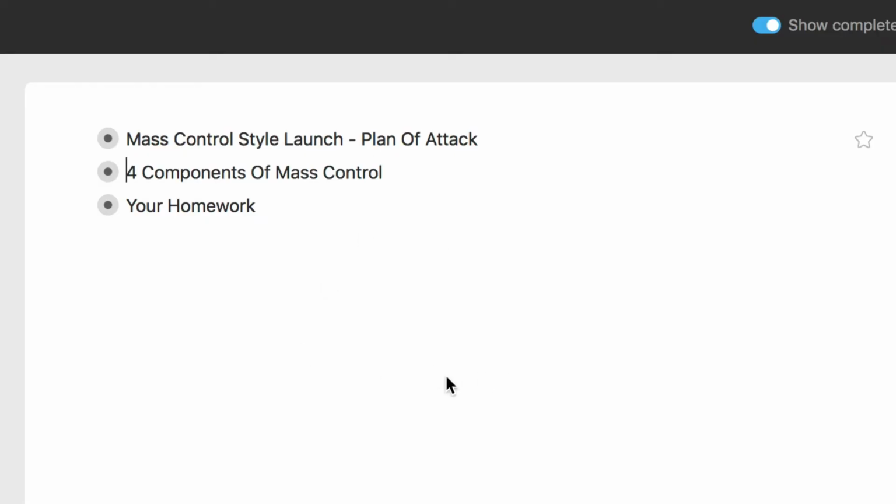Okay, so here's a brief overview of what we're going to cover in this presentation. So the first thing I'm going to walk you through is the mass control style launch plan of attack. So we're going to have a brief overview of what's involved. Then I'm going to show you the 4 components of mass control, and then I'm going to give you some homework. Yep, there's some homework in this because I want you to benefit from this. I want you to actually use what I'm teaching you today so you can make more money. And when you implement this type of launch, it is ridiculously hard not to make money. So I'm going to walk you through everything that you need to know to get up and running.